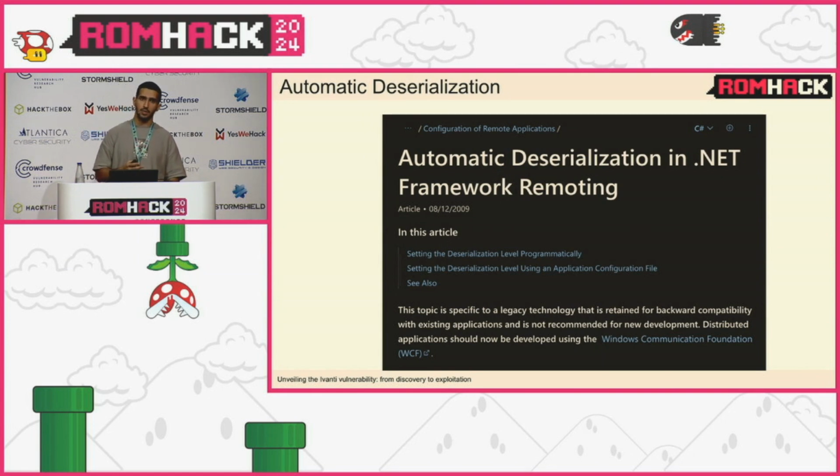And this automatic deserialization leads to catastrophic behaviors. Microsoft has always been recommending, and this post you see here is from 2009, saying don't use .NET remoting, use WCF, Windows Communication Foundation, an alternative to .NET remoting with which you can again remotely invoke procedures and methods. Just don't use .NET remoting. You can argue with this, but at least 95%, it achieves the exact same functionality, but it's just not as bad as .NET remoting.